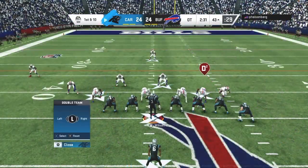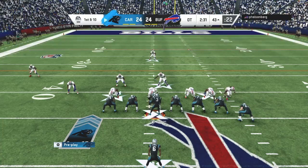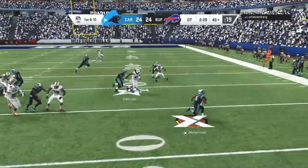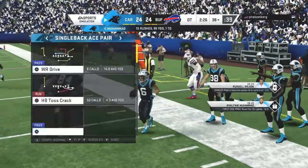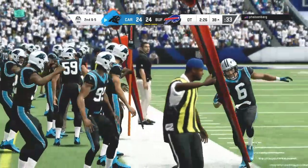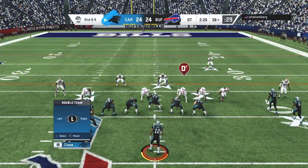So first and 10 now in Buffalo territory at the 43. Gotta go, in and out. Let's go. Switch. Now a give, right side. Muhammad. And he'll go out of bounds after taking it a little further down inside the 40. 5 yards is the tally on first down. That brings up second and five. Brandon, all things considered, they have to feel pretty good about getting that type of a gain considering the blitz that they just had against them.